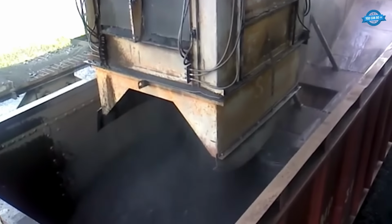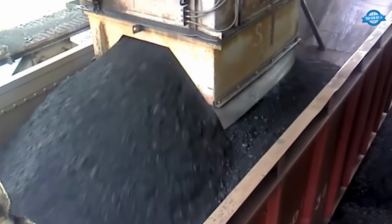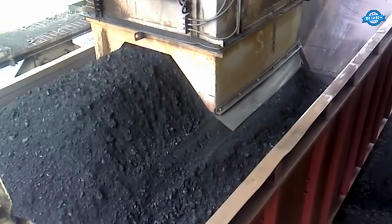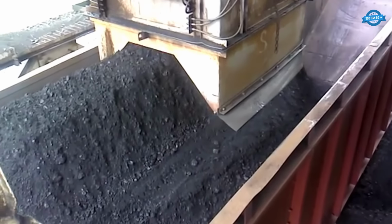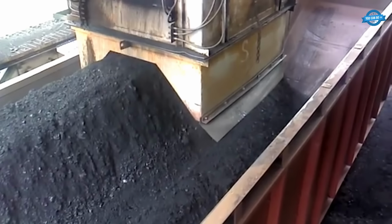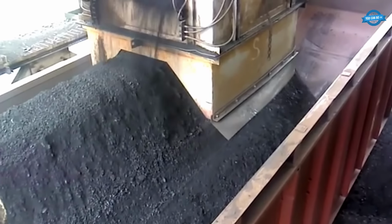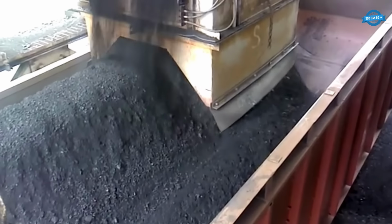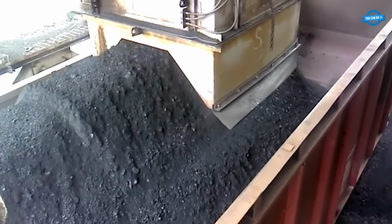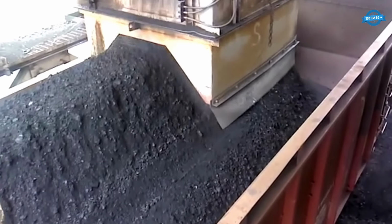A coal loading process at a mining site in Colorado. 2 trucks are seen simultaneously loading coal, demonstrating an efficient system for bulk material handling. The trucks are directed towards a large loading area where coal is lifted using mechanical equipment, such as loaders or conveyors, and transferred into the truck beds. The coal is carefully positioned to ensure even distribution for safe transportation.